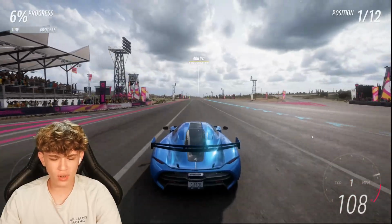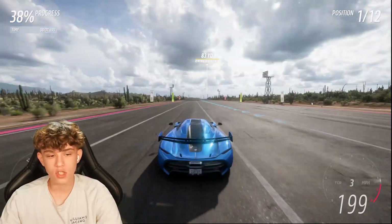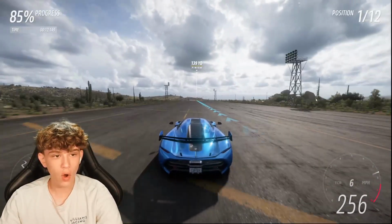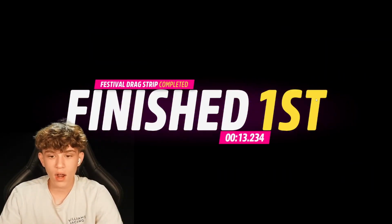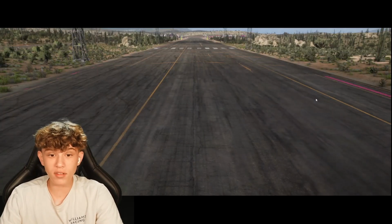Now, we do have a tune on it, but the problem is, I don't know what the tune is. I've had it on this Jesko for a long time, so I don't know if it's going to be any good for drag racing, but I think it should do actually really good. Hold up. We might even get a better time than the Chiron did. Let's see how good is this tune on the Jesko. We're about to find out. 13.23 seconds. That's actually a whole second better than the Chiron.